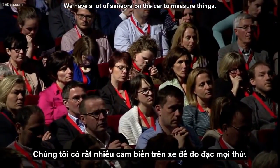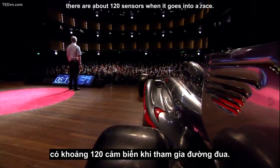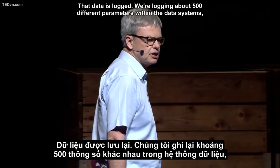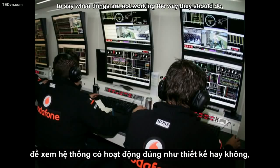We have a lot of sensors on the car to measure things. On the race car in front of you here, there are about 120 sensors when it goes into a race. It's measuring all sorts of things around the car. That data is logged. We're logging about 500 different parameters within the data systems, and about 13,000 health parameters and events to say when things are not working the way they should.